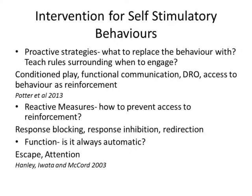But you can use access to self-stimulation itself as a reinforcer, so teaching the child when it is appropriate to engage in the behaviour and when it is not, and then using that as a means of decreasing the engagement in self-stim during certain activities.